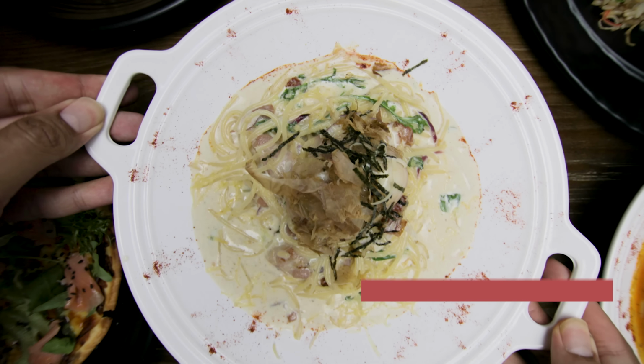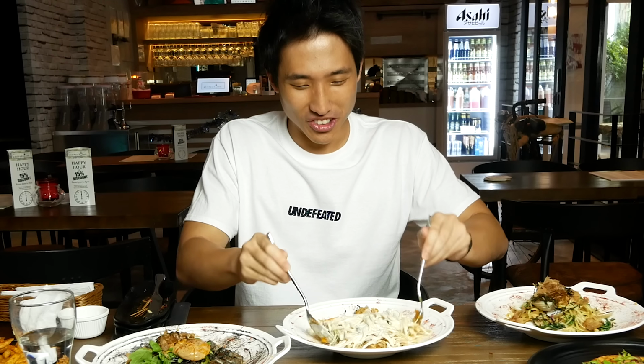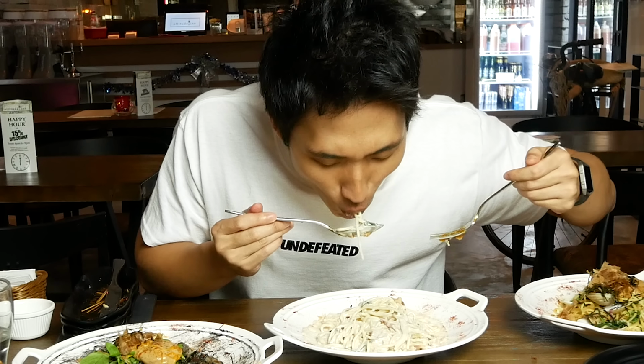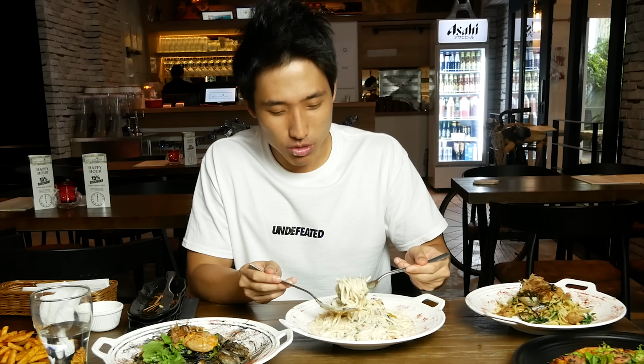Okay, next up, pasta. This is their carbonara pasta. It smells good. They added bonito flakes on top of it. Oh, look at that. A lot of places, their carbonara is just cream, cream, cream. But this one, it has a lot of flavor and you can taste the salt. A little bit sweet, which is very pleasant though.